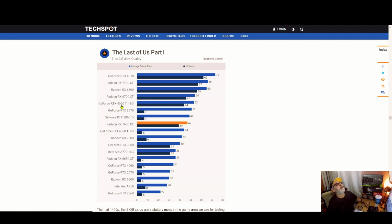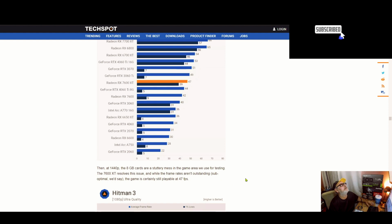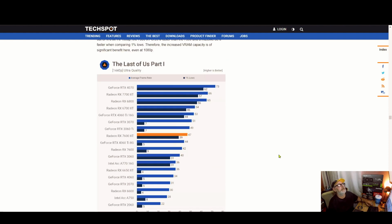It just amazes me. But looking at the 4060 Ti 16 gigabyte taking the lead over the 7600 XT with 53 on the high and 44 on the low. I don't know. I'm going to have to check into that. That seems a little bit questionable, but I would imagine they've done this test more than one time. Let's see. Then at 1440p, the 8 gigabyte cards are a stuttery mess in the game area we use for testing. The 7600 XT resolves this issue, and while the frame rates aren't outstanding, suboptimal we say, the game is certainly still playable at 47 FPS. And that's for The Last of Us Part 1.